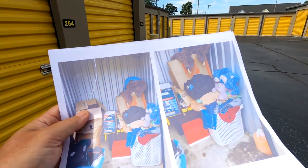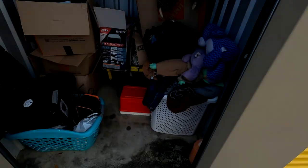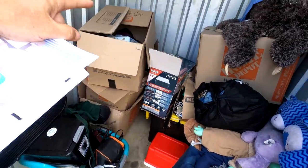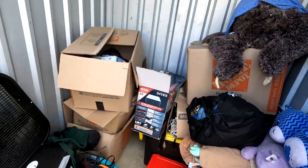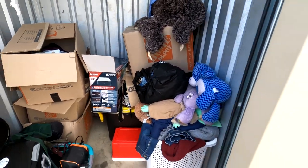All right, we just got the unit opened up by the manager lady. So here are the pictures, and here is the live. Looks just like the pictures. Just a little 5x5 little closet. Got a few interesting little items, some boxes of goodness here, hopefully. Some clothes, maybe we'll get some good items in here. But we're gonna get this loaded up, and we'll show you it when it's empty.